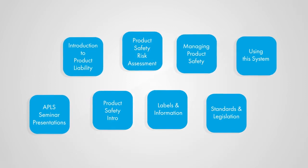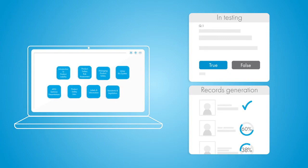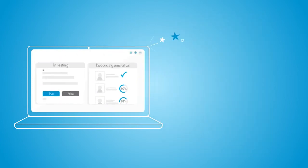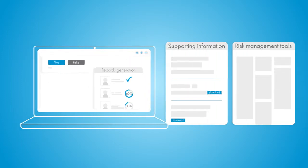The training suite provides a range of online training modules with built-in testing and records generation, so customers can see which of their staff have completed and understood a particular session, which is essential for compliance. This is backed up by a suite of supporting information and risk management tools.